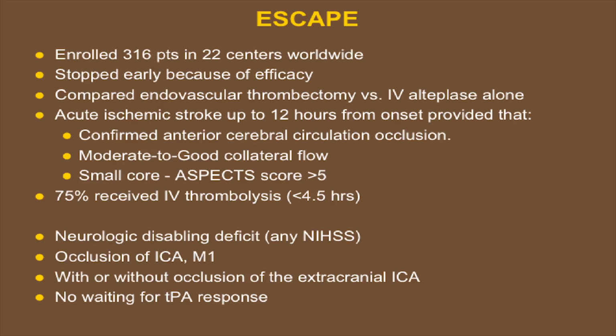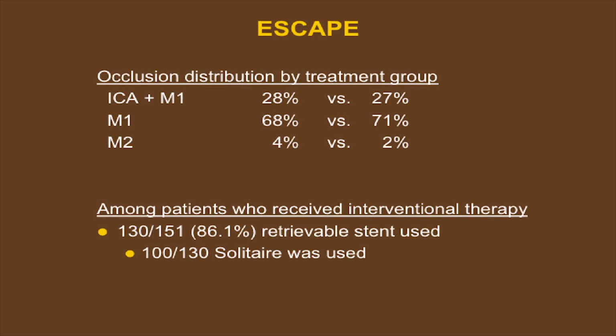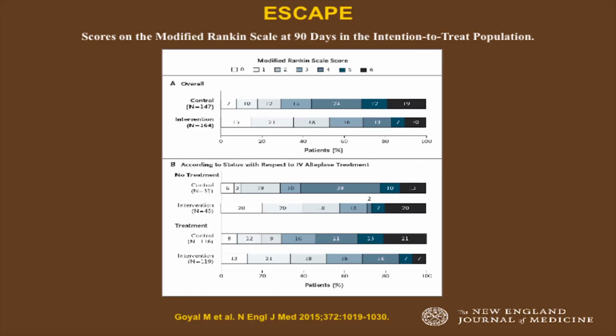Again, also included patients with a small core based on an ASPECTS score, which is a scale that I think Dr. Case will review later, and reflects the size of the stroke at the time of the decision making to intervene. And again, 75% of them had received IV thrombolysis by the time they ended up in the intervention arm. Once again, what it shows is that there was a benefit towards intervention, 0 to 2, showing a significant improvement versus those that just receive IV TPA or standard of care.